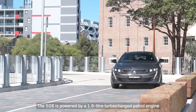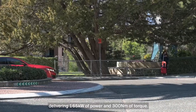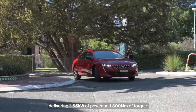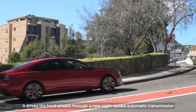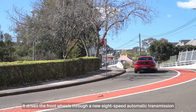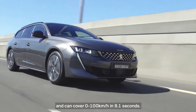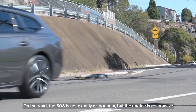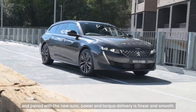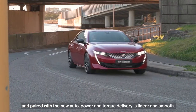The 508 is powered by a 1.6-litre turbocharged petrol engine delivering 165 kilowatts of power and 300 newton-metres of torque. It drives the front wheels through a new 8-speed automatic transmission and can cover 0 to 100 kilometres an hour in 8.1 seconds. On the road, the 508 is not exactly a sports car, but the engine is responsive, and paired with the new auto, power and torque delivery is linear and smooth.